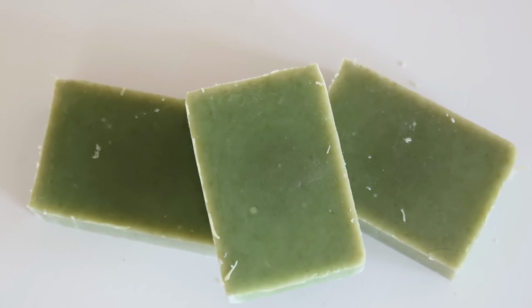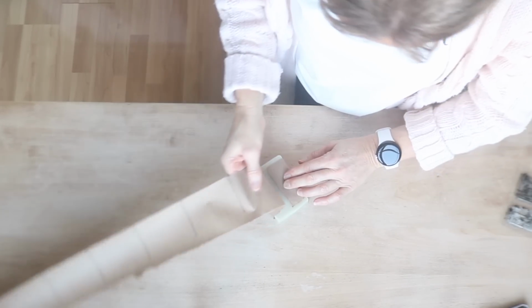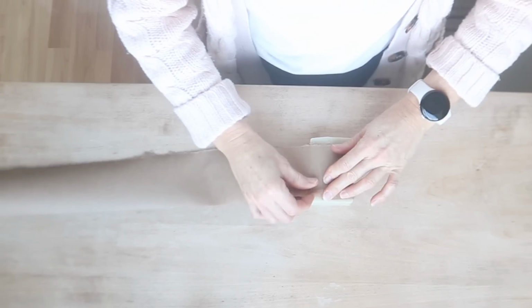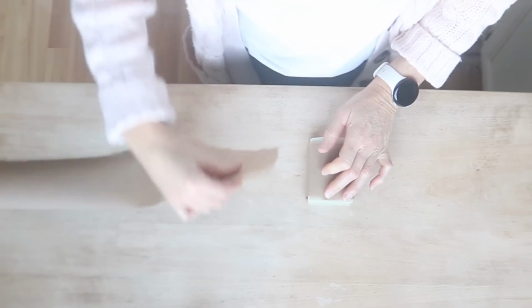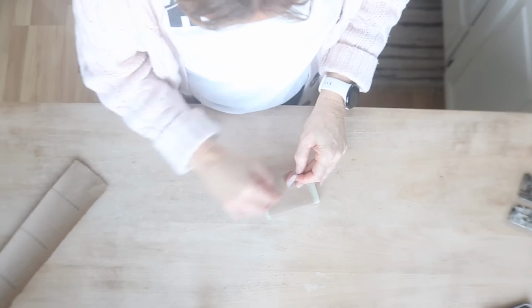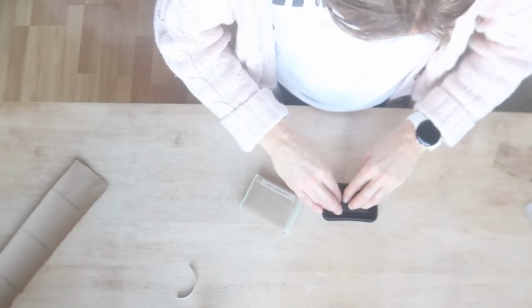Now it's time to label the soap, one of my favorite steps. I wanted something really natural looking, so I opted to go with this gift wrap that looks like craft paper. It's just a bit thinner than your craft paper. It's easy to tear. I tore it into sections and kind of wrapped it around the soap, and have a little sticker with the name of the soap to hold it in place.